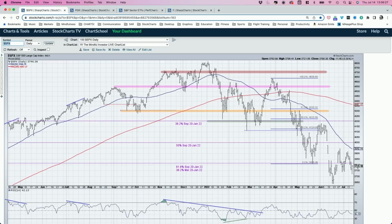So it's not like you're getting this big puke-out down move through significant support. It's more representing that during the trading day, you have buyers, some demand increasing, and you're seeing prices close in the upper half of the day. So we'll see what's next.